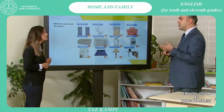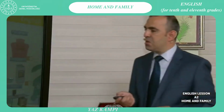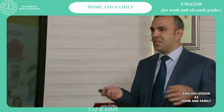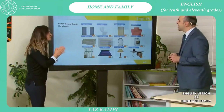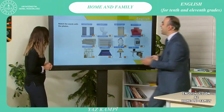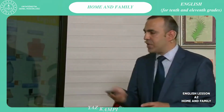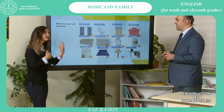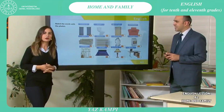In the bedroom, in the living room, in the halls of our houses. And the lamp is in the halls, in the living room, again in the bedrooms. It is very common in a house. What about the cooker? We have a cooker only in the kitchen. Exactly. And we have a shower in the bathroom. And what about the carpet? Again, we have carpet, and we can use it everywhere in our houses.